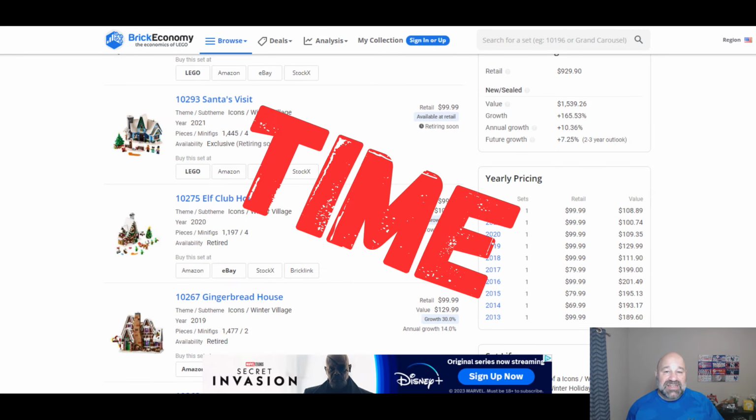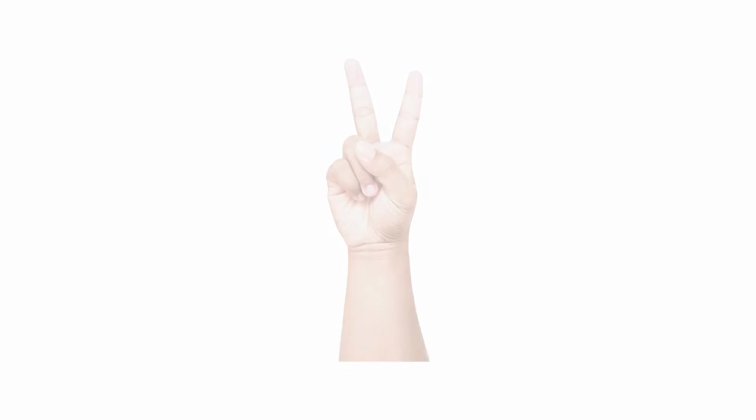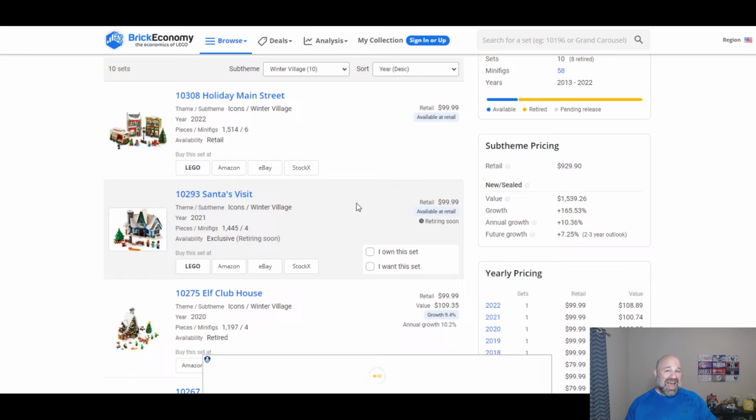Time is of the essence. How long are you willing to hold on to these sets? Normally, they're available for 2 full years and come to retire. So if I scroll back up here, Santa's Visit will be the third set in this series, right? The Alpine Lodge, the first, Holiday Main Street last year, Santa's Visit 2021. This is set to retire this year. So you have to be willing to hold on to these at least 2 full years if you're to buy them upon open.